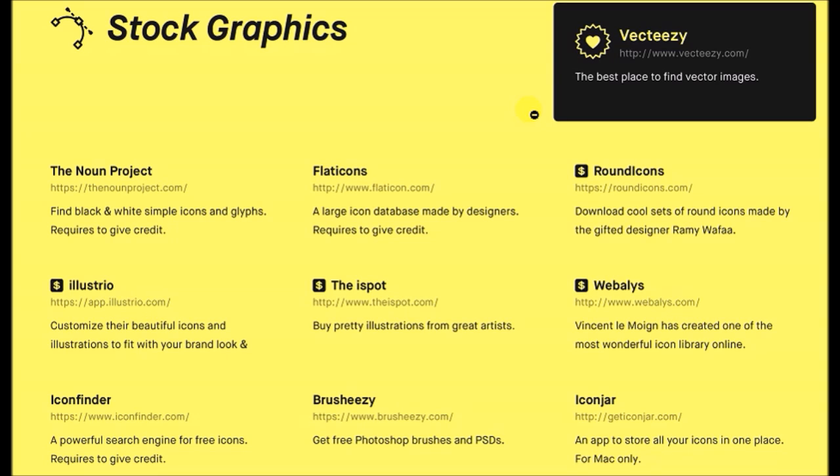We got roundicons.com. Roundicons.com is another website where you can download cool sets of round icons made by the gifted designer Rami Wafa. Anyone out there who has been in the market for more than 10 years probably would know about Rami Wafa.